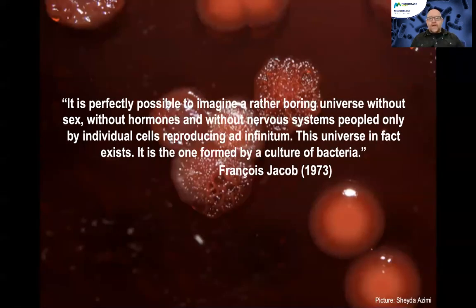So I'll start with this quote. "It's perfectly possible to imagine a rather boring universe without sex, without hormones, and without nervous systems, peopled only by individual cells reproducing ad infinitum. And this universe, in fact, exists, and it's the one formed by a culture of bacteria." Now, this quote was said by a Nobel laureate, Francois Jacob, in 1973.